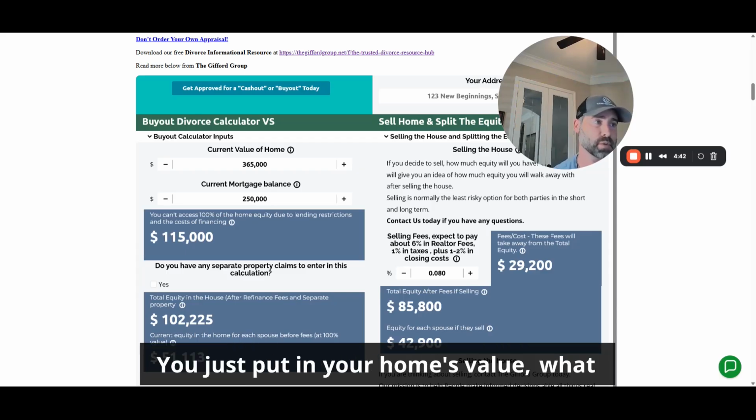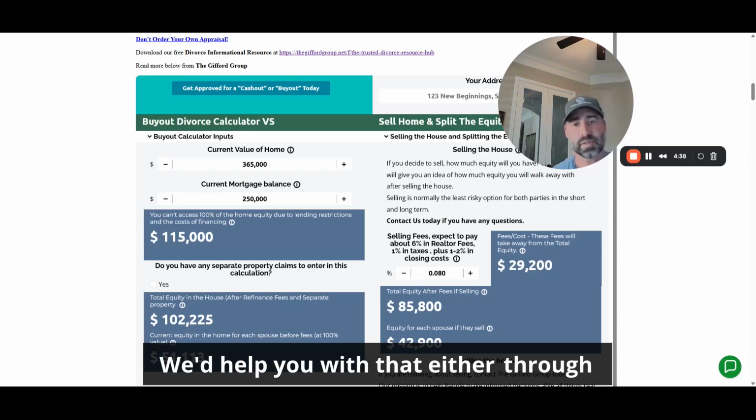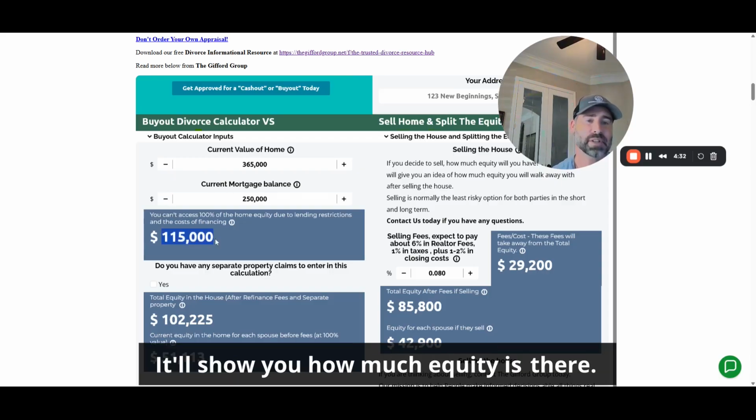You just put in your home's value, what you think it's worth. If you need help with that, you can let us know. We would help you with that either through a CMA, or we can order an appraisal for you as part of the process. And then obviously put in your current mortgage balance. It'll show you how much equity is there.